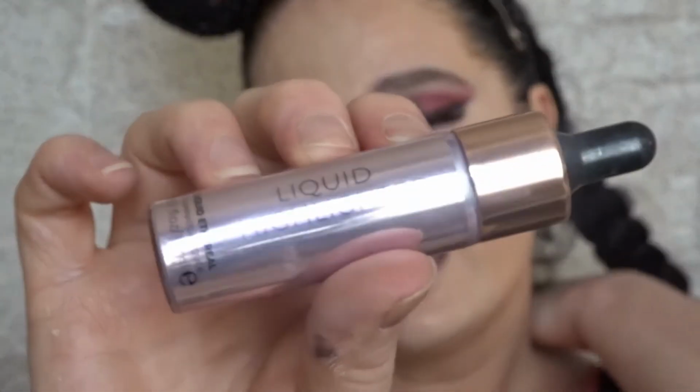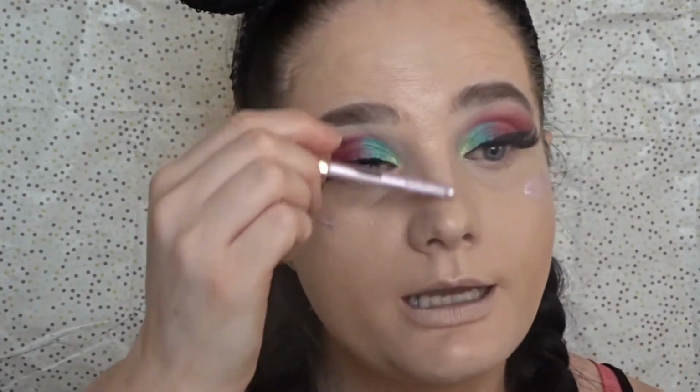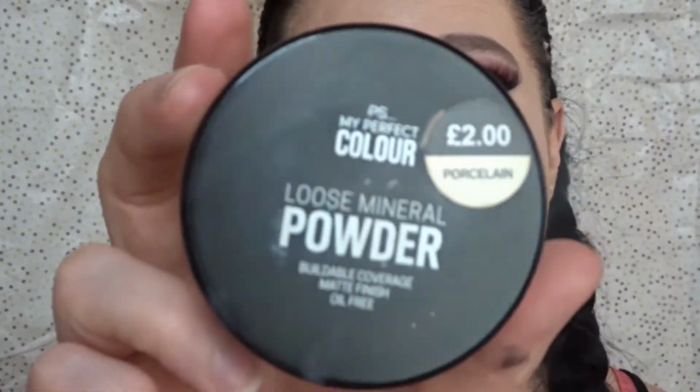Before I set that all down, I want to use the Revolution Liquid Highlighter Drops, and these are in Liquid Eternal, and I'm just going to pop that on the high points of my cheek, down the bridge of my nose. The pet on this is broken. So for under my eyes and everywhere I put concealer, I'm going to set that with the powder from Primark. As you know, this is one of my favourite loose powders at the moment.